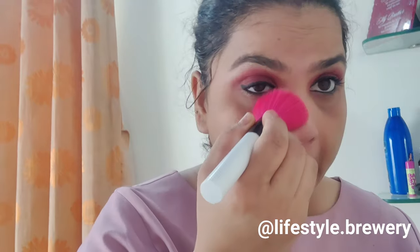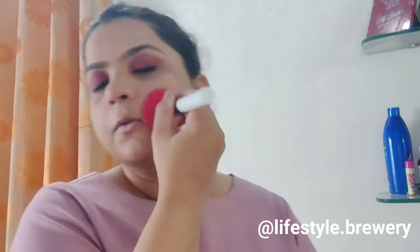Take a setting powder. You can take a setting powder or you can take your normal face powder and just apply it. Don't worry if there is a little bit here and there, because on camera it's not that visible. Just put the setting powder on your face, neck, and on your ears. Don't forget that. Yes, your face is done.